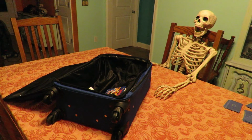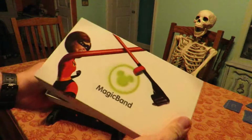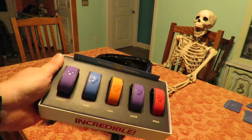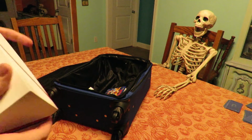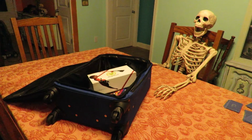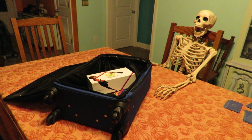And I guess that leaves us, last but not least, the magic bands. Make sure you have them with you. They're everything that you could possibly do at the park. It is going to be your key for your room, it is going to be your ticket into the parks. It is going to be everything.